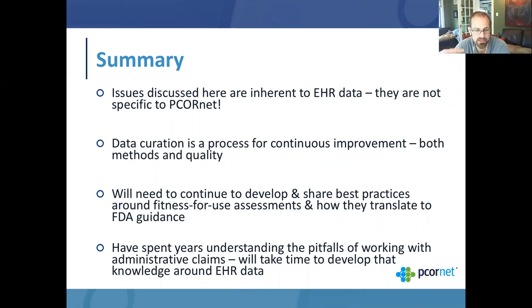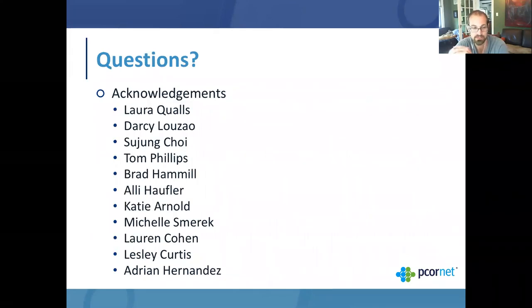I think it's important that we continue to develop and share best practices around these fitness for use assessments. The other key factor is going to be how that translates into the FDA guidance and what the FDA wants to see in terms of fitness for use. And maybe the final takeaway is that it's been years of understanding the pitfalls of working with claims data, and we just have to have a little bit of patience to develop that knowledge as it pertains to the EHR. With that, we should have time for questions.